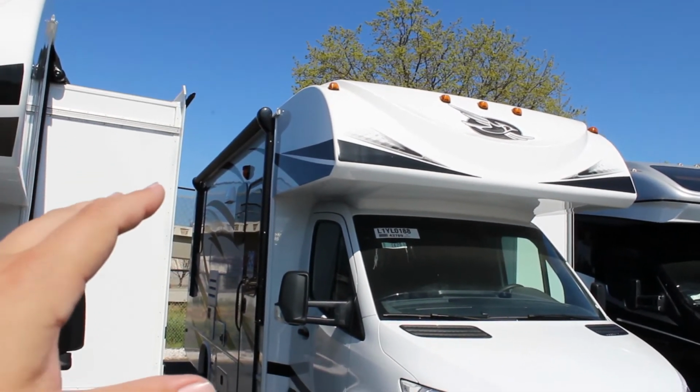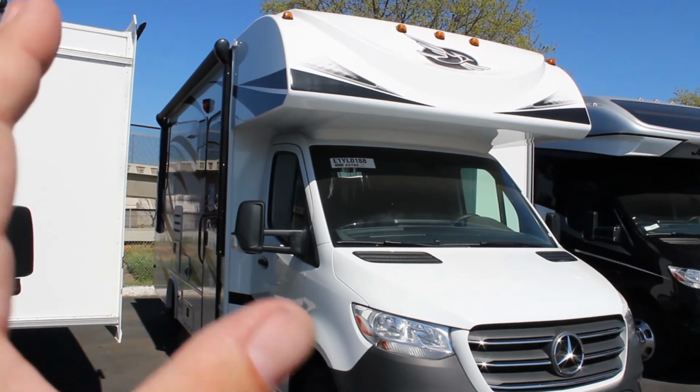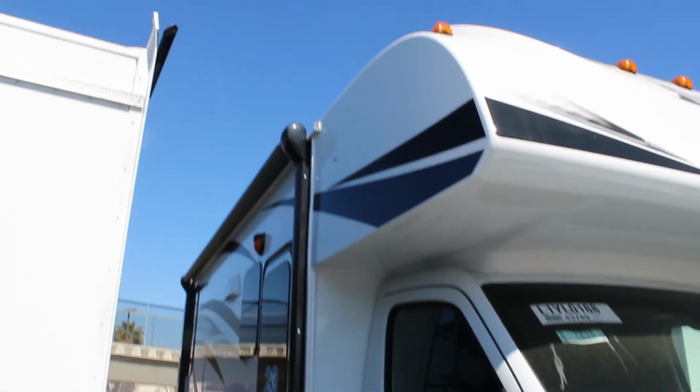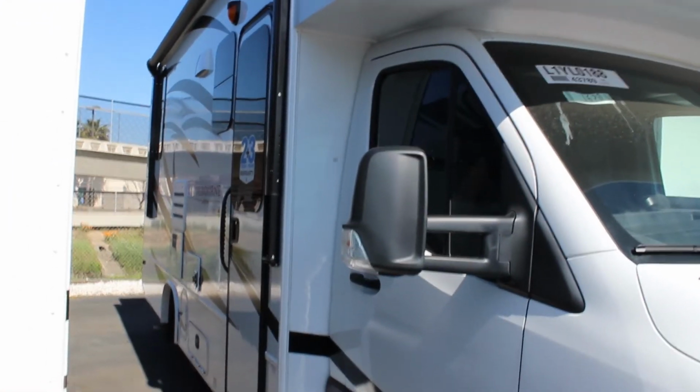Full power awning there. And of course with the Jayco you get the 2-year bumper-to-bumper warranty on this guy, double your industry standard, plus the 3-year structure, and of course the standard manufacturer warranty on the transmission and suspension and all that goodness, plus a 12-year warranty on your full fiberglass roof. You're getting a great value here.